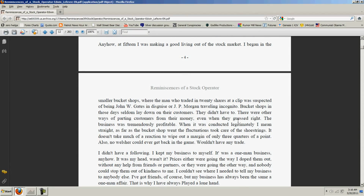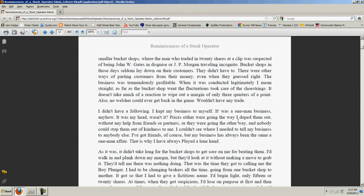So the reason I bring this up is because the method that the bucket shops used to run people out was based on margin. The bucket shops would basically have people put up a shoestring margin, something like 1 or 2 or 3 or 4 or 5% of the value. The people who were trading in the bucket shops didn't have stops, but if the price went beyond a certain range, they were wiped out. They only had so many points.